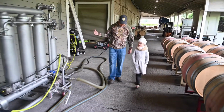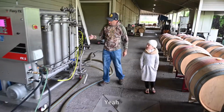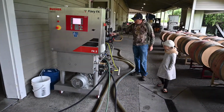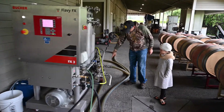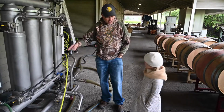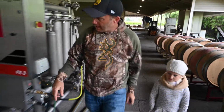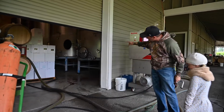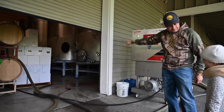So they're telling you about what they're doing, about cleaning the wine. What happens is the wine goes in one hose, it goes through the machine, and it comes out the other hose. Where does all the wine go? It goes from one tank to the other. So if you look in here, we have one tank that was full, and we emptied it into one tank that was empty.